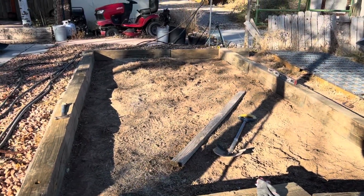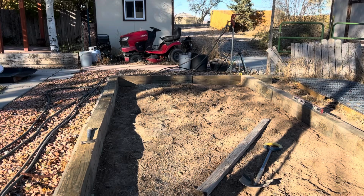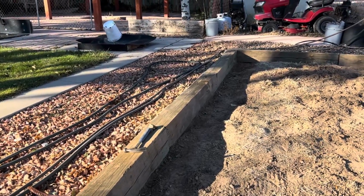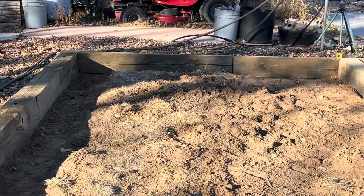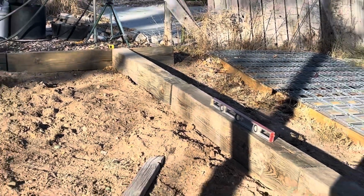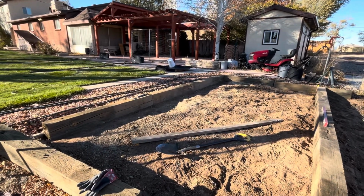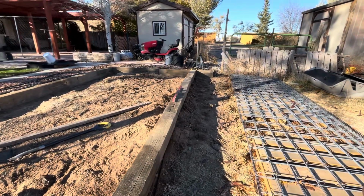This is my future mini greenhouse that I've shown before. So I started working on it and leveling it out. First of all, I lined up these railroad ties right here, and then I went across the top right there, and then I went down this other side right here. This side is lower ground than this side, so I had to do quite a bit of shoveling over there, put it here, build up this side to try and get everything level.